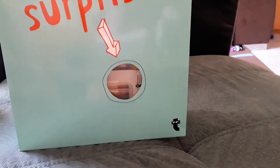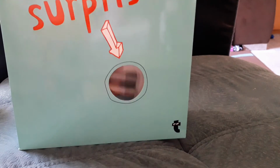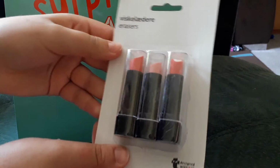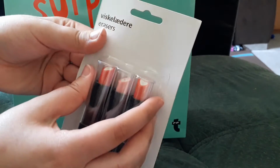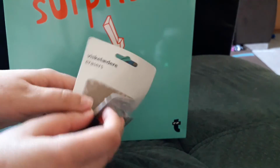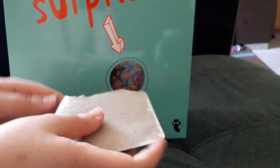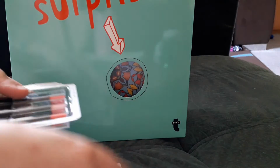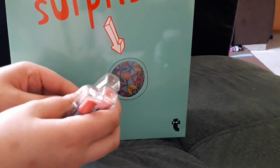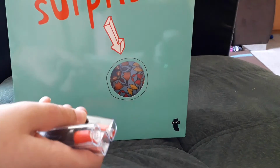I'm trying to aim for what's at the front here. Oh, hello. What's this? Erasers in the shape of lipsticks. Oh, that's cute. I'm not a girly girl. I have makeup, I guess, but normally I wouldn't buy this for myself. Oh, I think this is a cute idea.